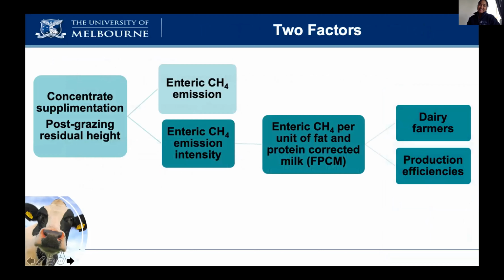In this research, I looked into enteric methane emission and enteric methane emission intensity in terms of concentrate supplementation and post-grazing residual height. I calculated enteric methane emission intensity as enteric methane per unit of fat and protein corrected milk, because dairy farmers will not be willing to implement methane mitigation strategies if they decrease milk production. It is also important to focus on mitigation strategies with higher production efficiencies for feeding a growing population.